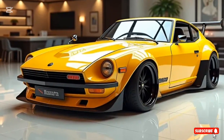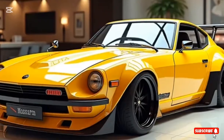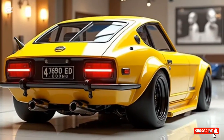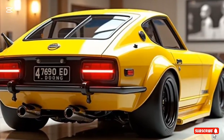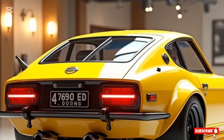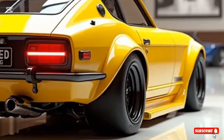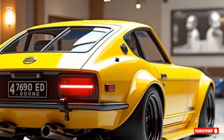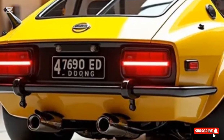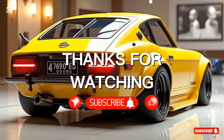In the grand history of sports cars, the 1969 Nissan Datsun 240Z stands out not just for what it was, but for what it represented. It was the car that proved Japan could build world-class performance machines, the car that brought affordable excitement to thousands of drivers, and the car that started a legacy still alive today. Whether you see it at a classic car show, on a winding mountain road, or in a collector's garage, the 240Z's presence is undeniable. It's a reminder of a time when passion, ingenuity, and a clear vision could create something truly timeless.